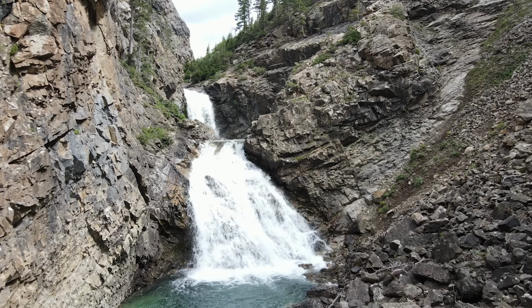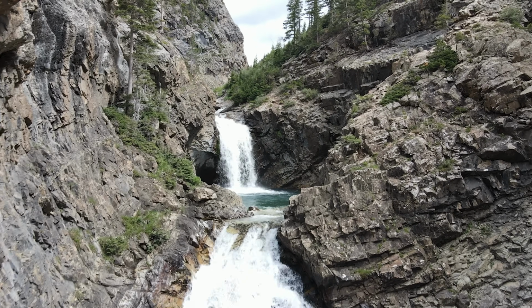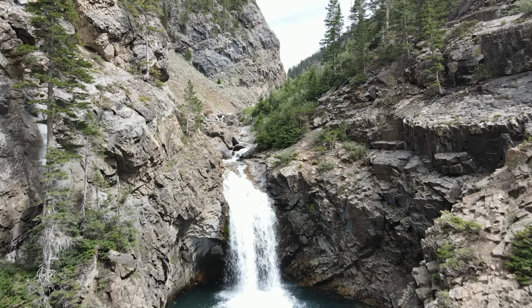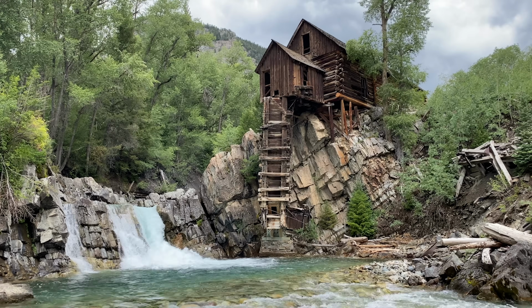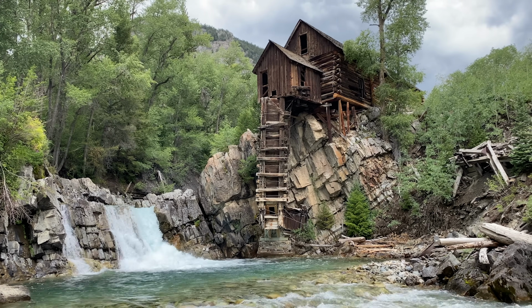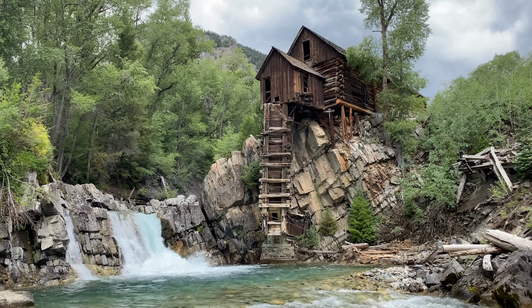I may jump off from the top. No, I won't. But Devil's Punch Bowl is just one of my favorite waterfalls in the whole wide world, and it's got the bowl up on the top. Crystal clear. It's that beautiful, so clear, and so cold. I've been swimming in it twice. Well, it's just snow melt. Yeah, it's all snow melt, so it's stupid cold. And then you continue on from there, and at the end you've got the Crystal Mill, which is iconic, the most photographed thing in Colorado.